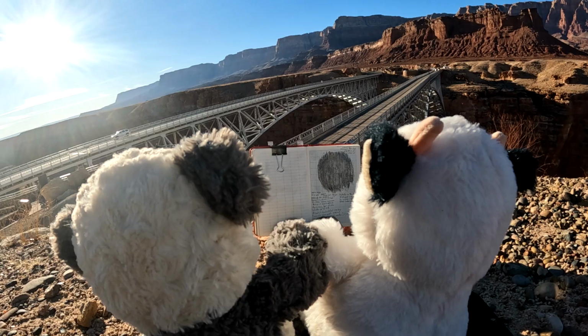Engineers designed both bridges to blend with the natural landscape using elegant arches that mirror the curves of the canyon walls. Did the engineers build the canyon walls? No. The canyon walls are purely natural.